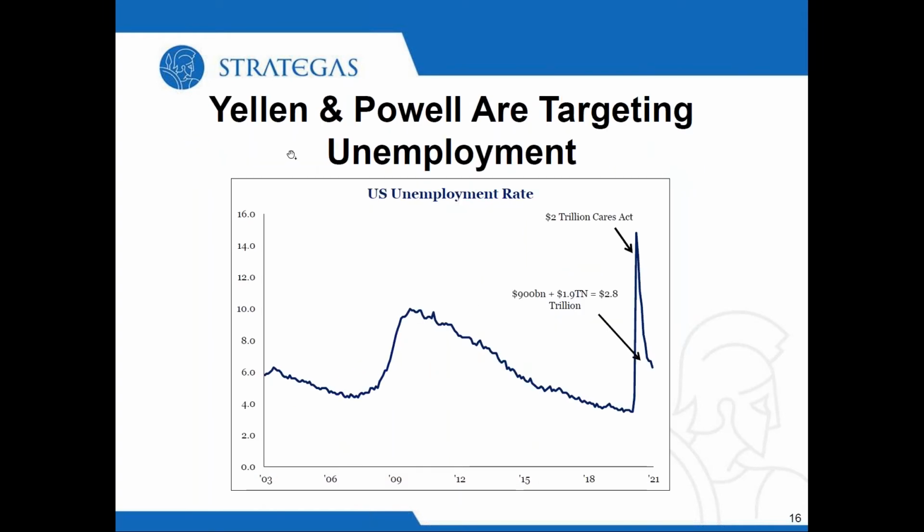This chart is showing you the sheer magnitude of what we're trying to do. I would argue that the CARES Act that passed in late March was very effective in ensuring some sort of security for Americans as the lockdowns went into effect. We had a 15% unemployment rate, and on top of that, we had basically a big rise in COVID coming. We provided $2 trillion of aid, and fortunately, the unemployment rate has moved from 15% to 6.3% today.